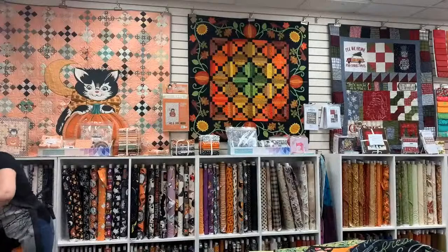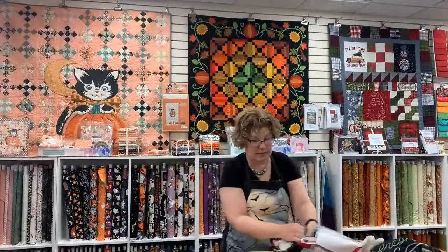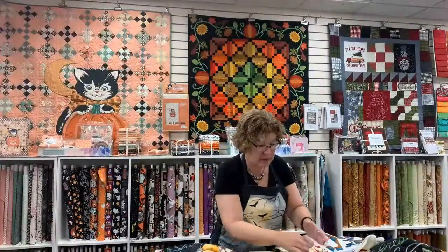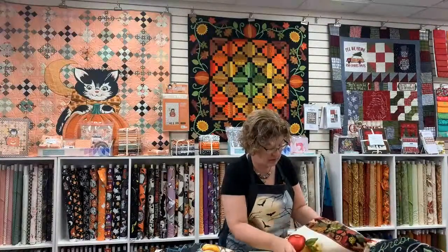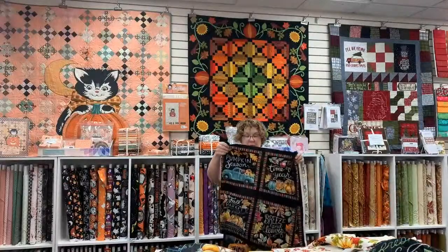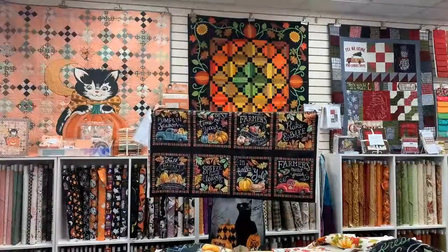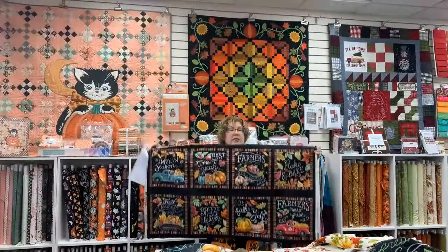I have another Rake and Bake panel for you, which are the blocks. So this one here that I just showed you is $8.99, so that's a really great price. And then, did I have the blocks in here? Maybe not. Oh, here it is. So the Rake and Bake, we also have some blocks. You could turn these into placemats really easily or make them into a simple quilt. And the Rake and Bake blocks is an $8.99 panel as well.